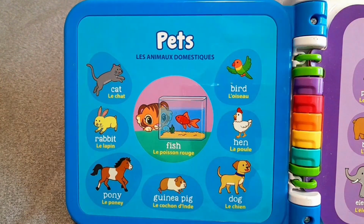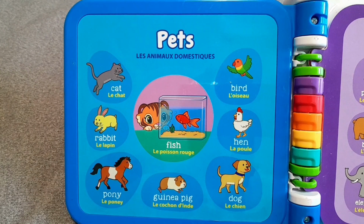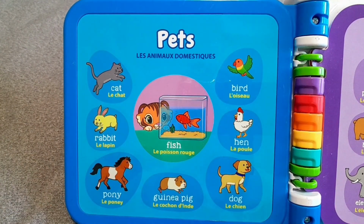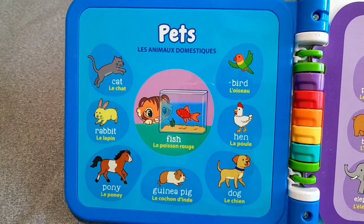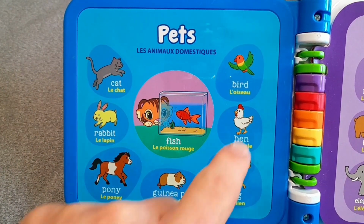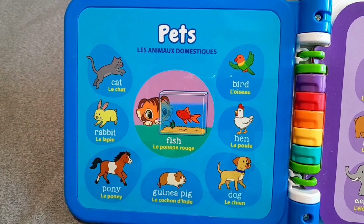Words. Touch a picture. Cat. Rabbit. Pony. Fish. Guinea pig. Bird. Hen. Dog.